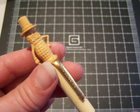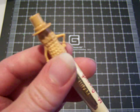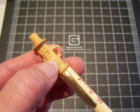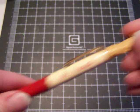I found this little Planters peanut mechanical pencil. He's got a Bakelite top. Paid $10 for this. I think I paid too much, but we'll see.